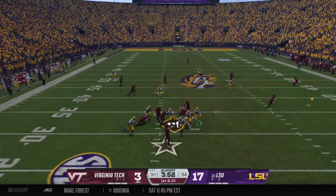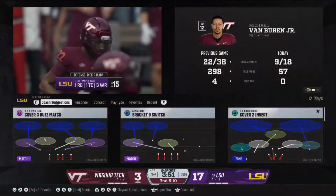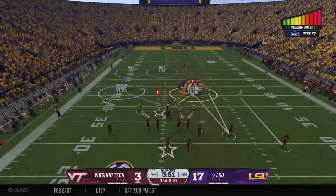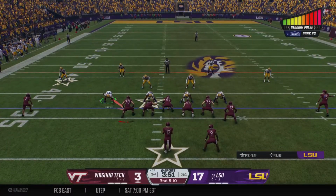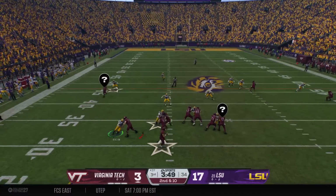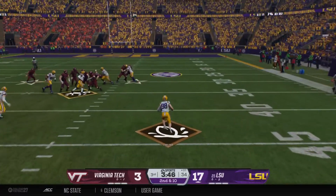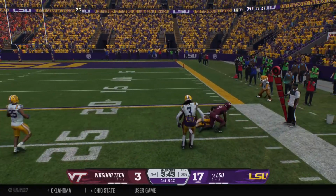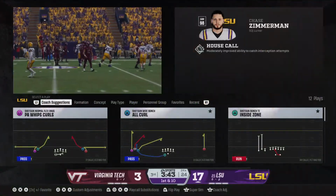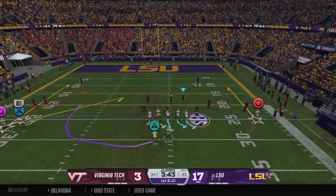Wants to throw on first. And it just squirted through his hands. He wanted to take off and got too anxious. Long way to go on second down. They'll throw again after the incompletion. Got out of trouble, got rid of it. Oh, it's picked off. What a bad time for a mistake like that. And they capitalized not only on the pick, but on the great return to improve this field position.